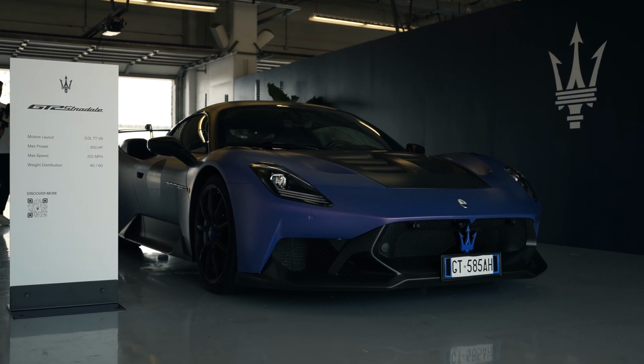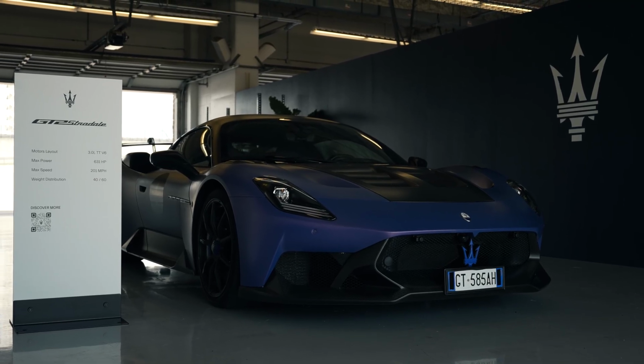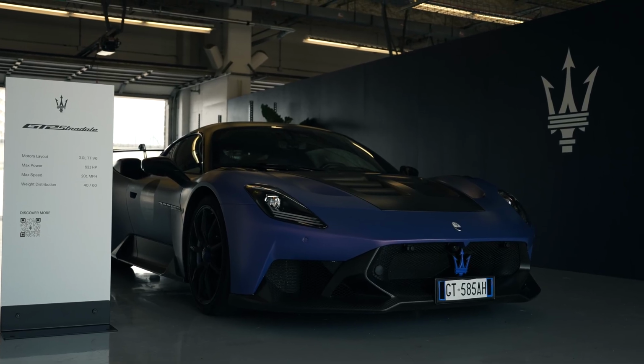I know they've reprogrammed the driver modes for this vehicle to give you enhanced focus, where you can get the car to get sideways. And I know there's different levels to Corsa mode, so we're going to see what we can do out here today.